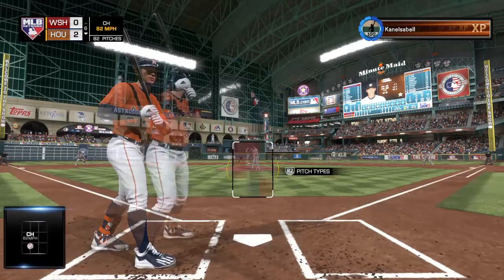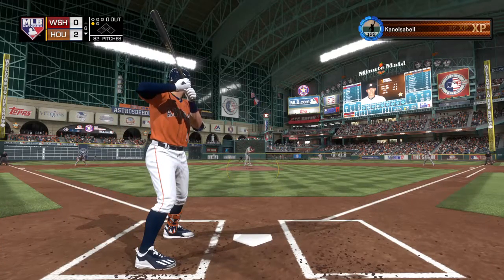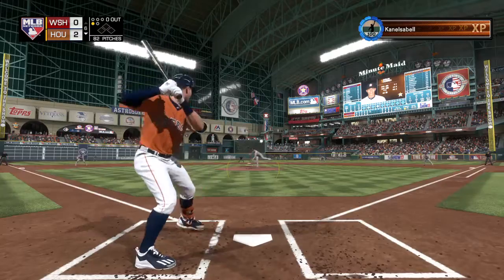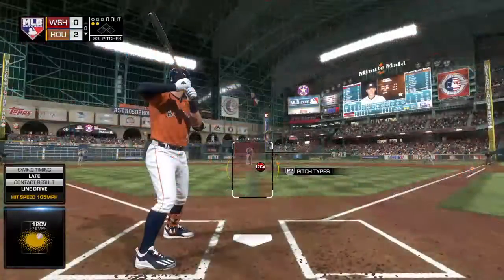In there, strike 1. That's a big pitch right there. It could change the at-bat. When you're facing a good hitter like this, that first pitch, strike 1, is so important as to who's going to control this at-bat. Right now, the pitcher's got the advantage.